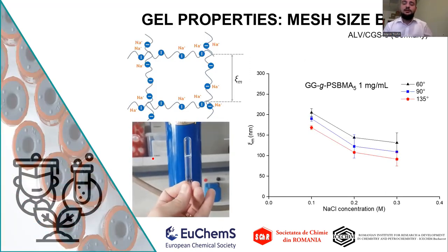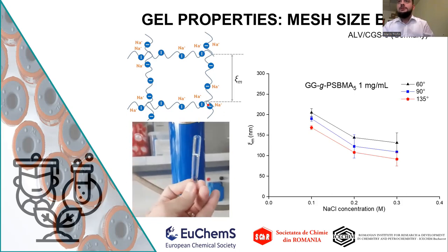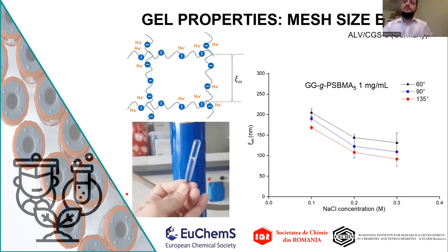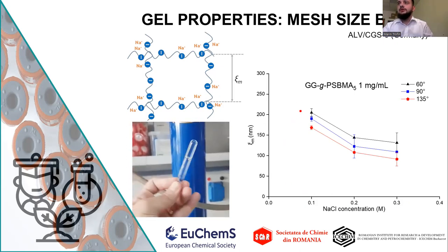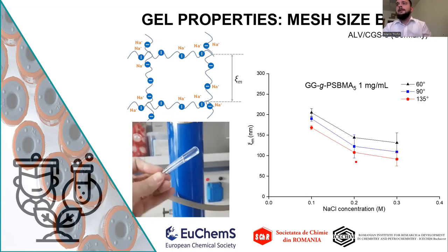And one very interesting fact about these polymers is that they form a clear, perfectly clear gel upon salt addition, because the sodium ions tend to screen the ionic repulsions between polymer chains, and they can come together and form some joints like this. By DLS, we can measure the distance between two joints, which is called mesh size. We tested the gels for three different salt concentrations, and we found out that the increase in salt concentration is reducing the mesh size, suggesting a stronger and stronger gel.